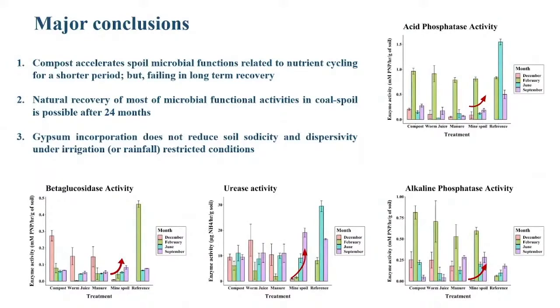Firstly, compost accelerates soil microbial activities for a shorter period of time, but fails in long-term recovery. This is because the microbes that are important for geochemical cycling in these biological amendments were unable to establish under harsh edaphic conditions of the soil. Secondly, the natural recovery of most microbial functional activities in coarse soil is possible after 2 years. As you can see in the biological activities, it shows an upward trend in enzyme activities.